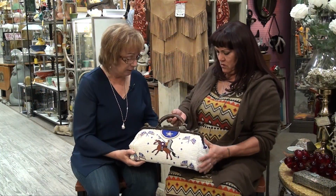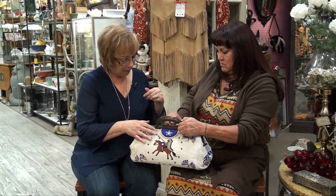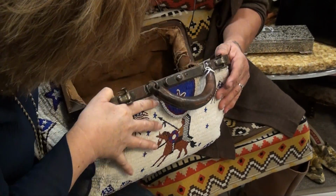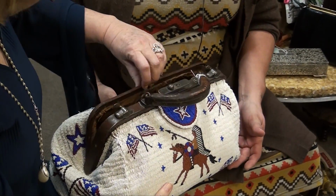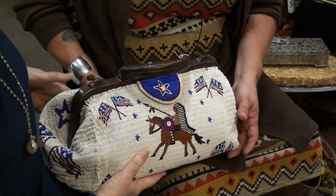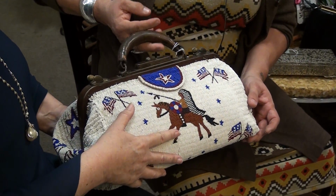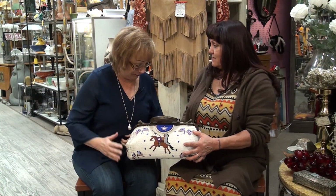Can we open it? Sure. Let's unlock it. Oh, my gosh. Oh, look at this. And it's even signed on the inside. This is incredible. I would think this would be found in a museum or something. Yes, I've seen them in the museums. What do they sell for? They go for about 8,000. Really?